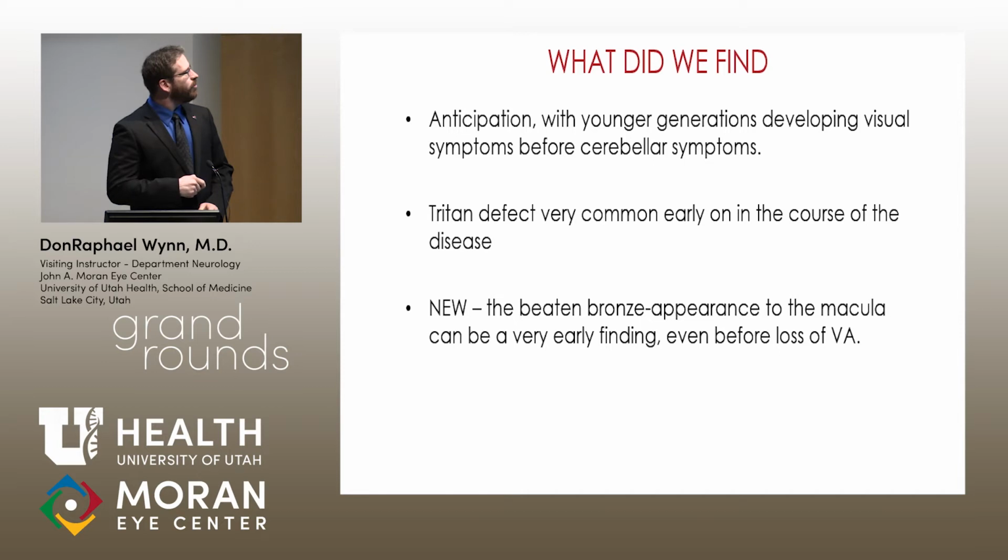So, like I mentioned earlier, we found that same anticipation that was described in prior case series. We also found that the younger generations tended to develop these visual symptoms earlier on. And it may be in part because people are looking for those visual symptoms, and that tritan defect is really an early finding in almost any of these patients. But one new thing that we found is that the beaten bronze appearance to the macula is something that you can see very early on in the course of this disease, and it can sometimes manifest before they've had any tremendous loss in visual acuity.